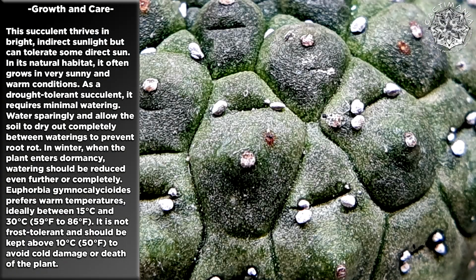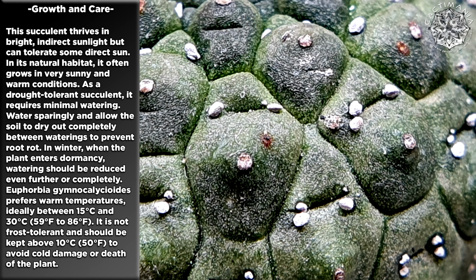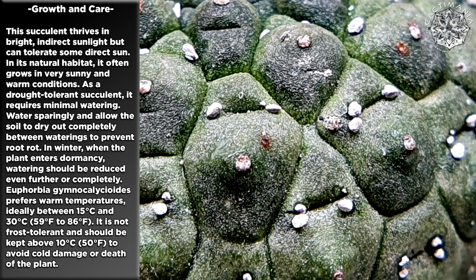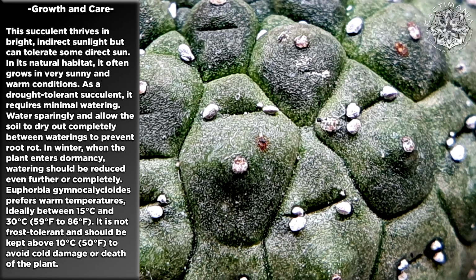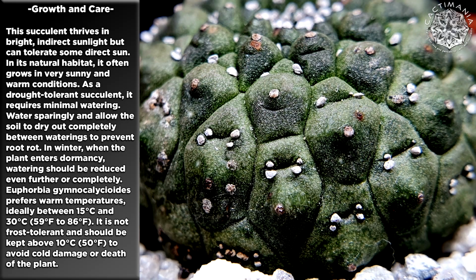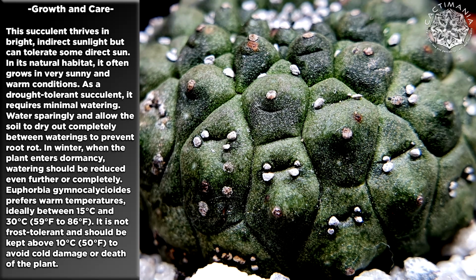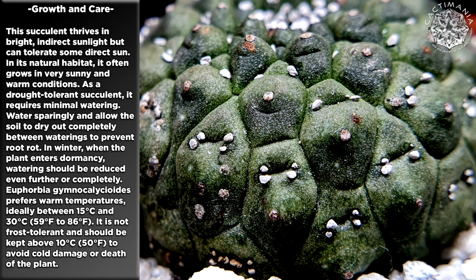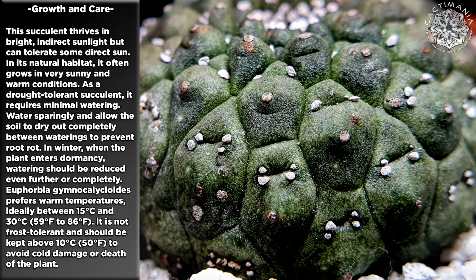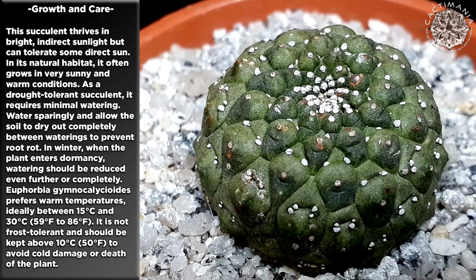This succulent thrives in bright, indirect sunlight, but can tolerate some direct sun. In its natural habitat, it often grows in very sunny and warm conditions. As a drought-tolerant succulent, it requires minimal watering. Water sparingly, and allow the soil to dry out completely between waterings to prevent root rot. In winter, when the plant enters dormancy, watering should be reduced even further or stopped completely.